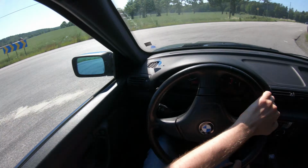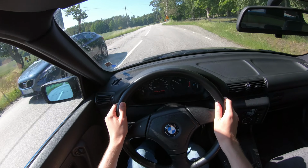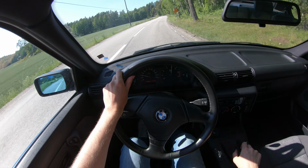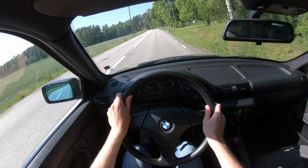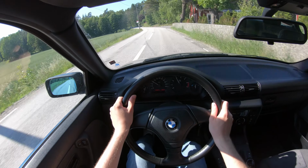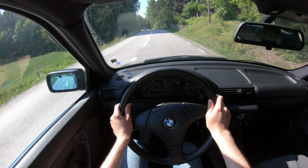As for the driving experience, the E36 3 Series Compact is interesting and unusual in many ways. First of all, it is one of few, if not the only hatchback at the time that offered rear-wheel drive. This retained the driving characteristics of what the BMW brand is so well known for, despite the lower price point. As expected from this golden era of BMW, the car is really nimble and predictable on twisty roads.